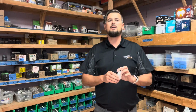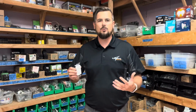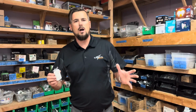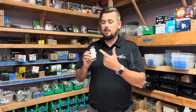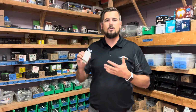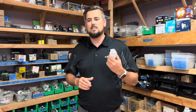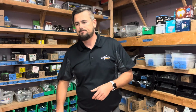Now, for GFCIs or USB plugs, anything with more parts to it, a dimmer switch, those are going to wear out faster. Just be aware of that. Don't be shocked if one of these guys only lasts 2 years. The longer they exist, the worse condition they're in, they wear out a lot faster because there's more moving parts. It's that simple. So just know any of this stuff is going to wear out a little faster.